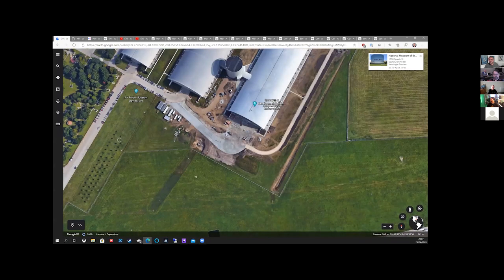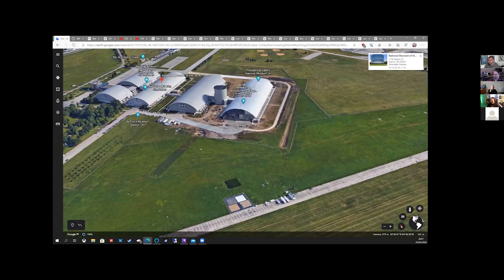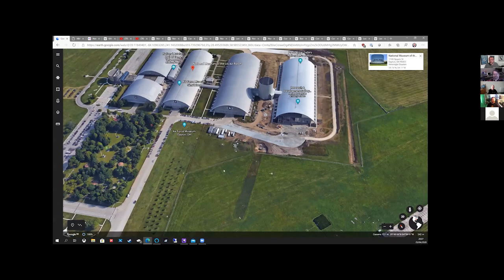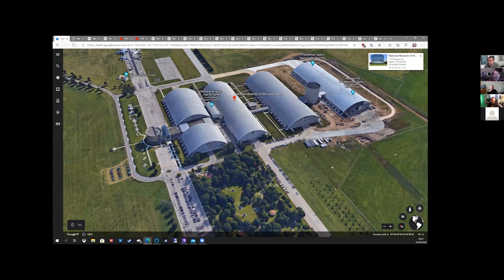It has these four giant hangars. This hangar was not finished, apparently, when they took this picture. That picture must be over 5 years old. I'm disappointed, Google. And taking aerial photographs of the Air Force is always a challenge. Well, that's probably true.